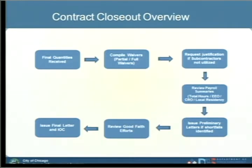Regardless of which way it goes with our good faith review, at the end of the day, we are going to issue a final. That final is, we've reviewed, we've conducted this preliminary, we reviewed, if applicable, the good faith efforts, and based off of this information, the final determination is X, Y, and Z.